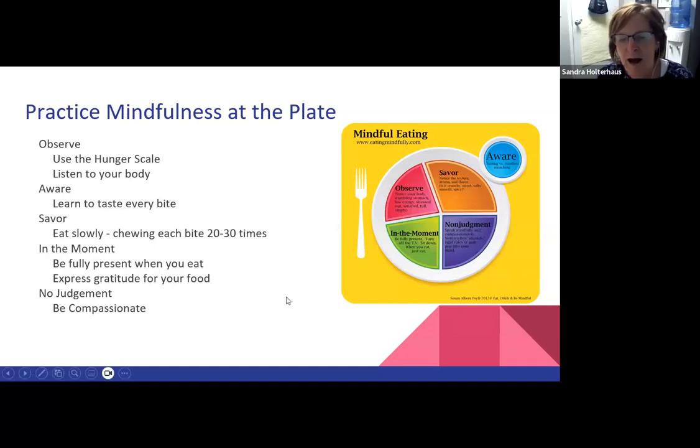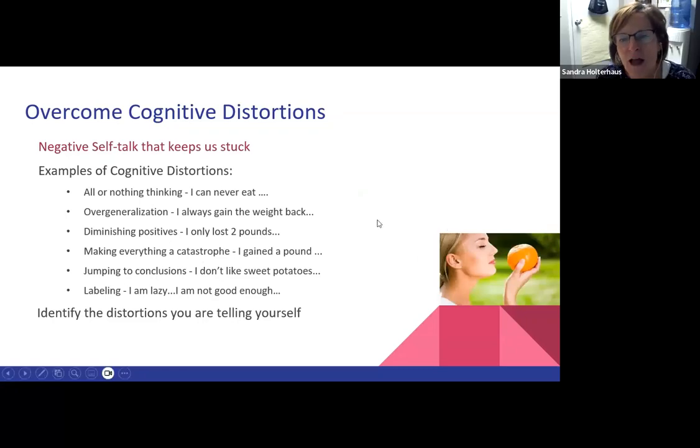So thinking about how do I fit all these foods into my life and get some of that satisfaction from pleasureful foods, while also finding some balance in what I'm eating too. So overcoming cognitive distortions, this is a little more difficult, but this is those things that we tell ourselves, sometimes subconsciously, that keep us stuck, and keep us from learning to become an intuitive eater. I'm talking about eating here, but this can be in all different areas of your life. So relationships and other things as well. You may have, or probably have, cognitive distortions there as well.